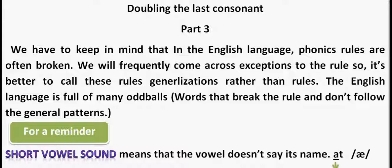In today's session, God willing, we're going to talk about doubling the last consonant. Some phonics rules are three.